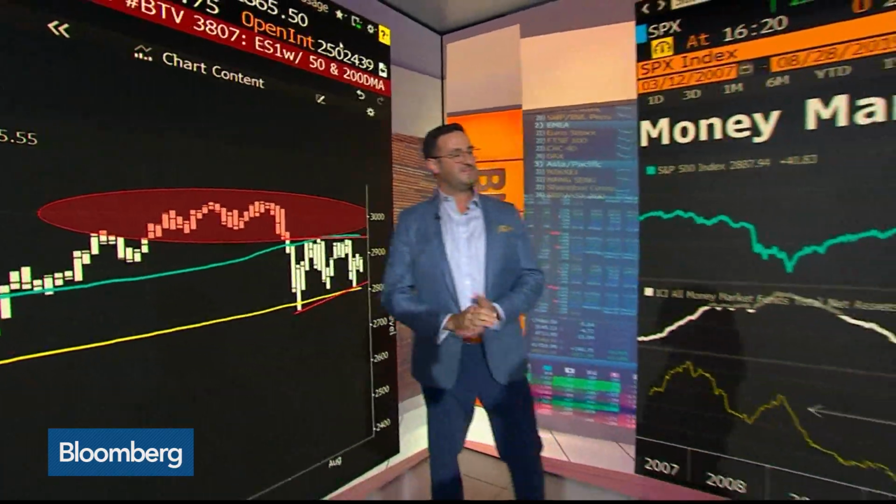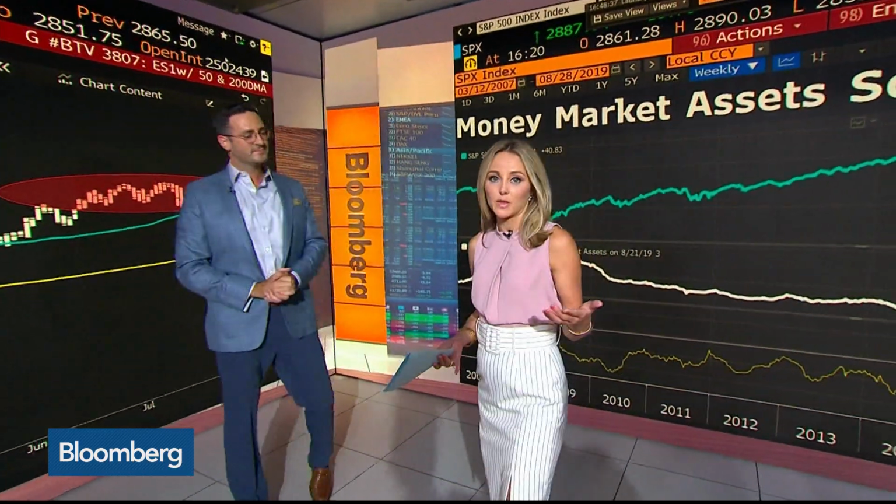Well, very interesting. And there's another big story that's been catching my eye, and it is money market funds. Cash balances there are now the highest going back since 2009, which to me seems like people are getting a bit more cautious. What do you see?